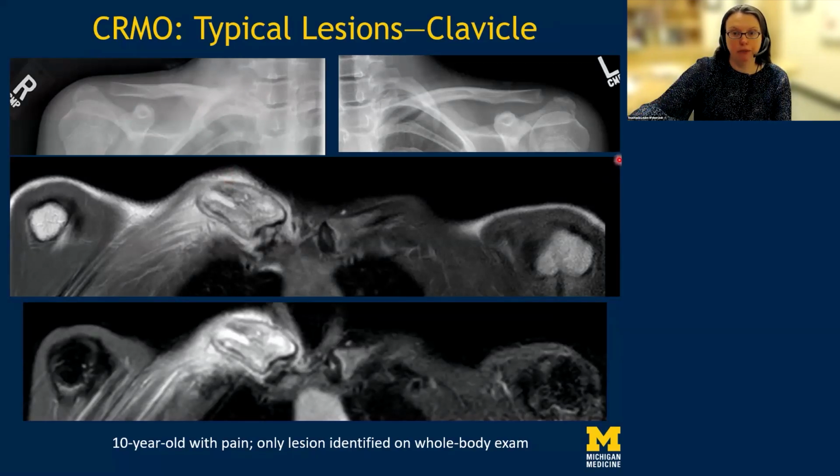When we move on from our plain films to get an MR of this patient, we can see on these post-contrast T1 weighted images that we have significant enhancement surrounding this clavicle and enhancement within this marrow cavity. On our fluid-sensitive T2 weighted sequences at the bottom of the slide, we can see that there's very significant edema surrounding this medial clavicle. And this is a very typical lesion and a typical appearance for CRMO. This was the only lesion identified on a whole body exam for this patient. So that's another thing that we saw on this patient that was typical.